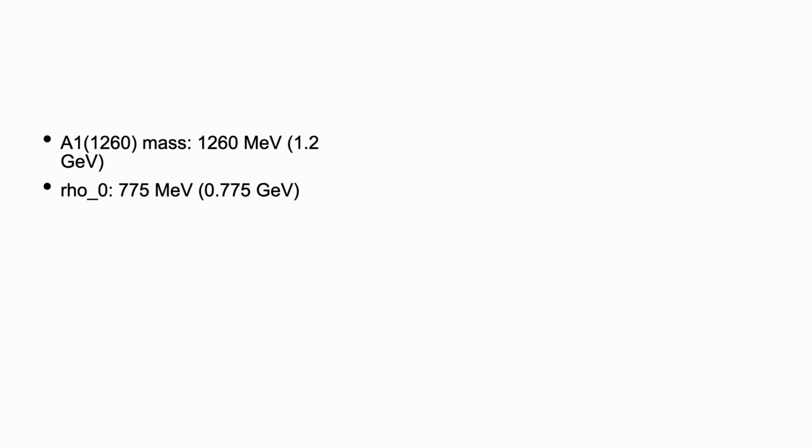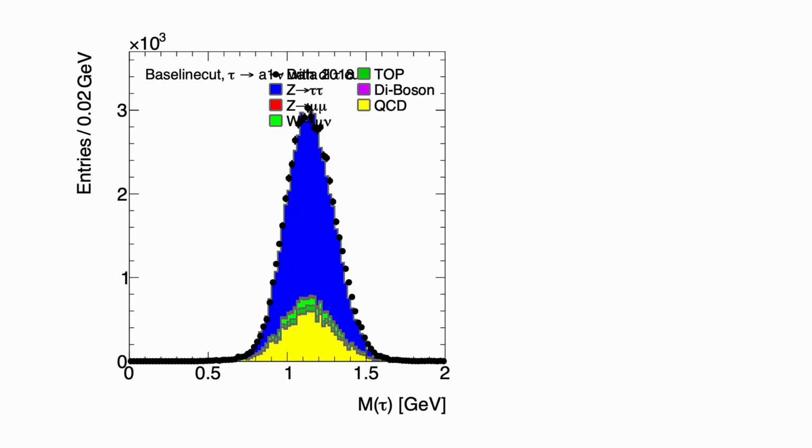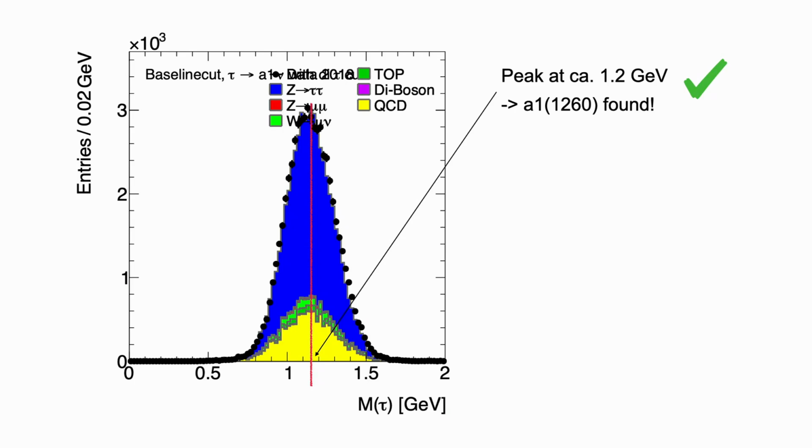And now if we look at the graphs that are produced, you have this for transverse momentum higher than 10 GeV, and as you can see, you have a peak at almost exactly 1.2 GeV, which is the mass of the A1 particle, which would tell us that this particle was produced in these events, and so you have shown that the A1 does exist.